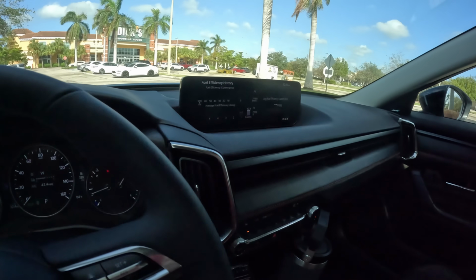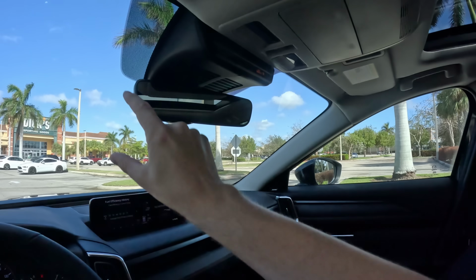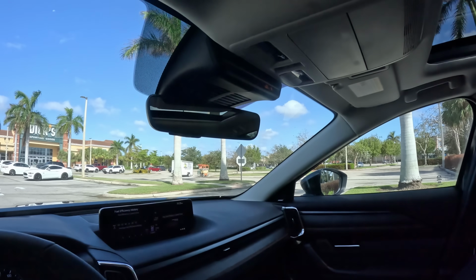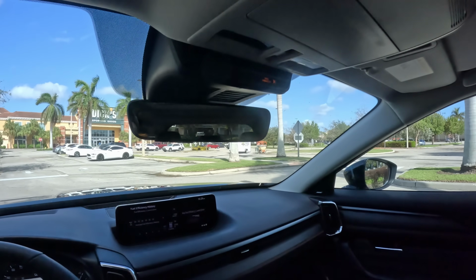All right, what else do I have on the list? No digital rearview mirror. It is available on something like a RAV4, for example. This is auto dimming here on this model. Digital rearview mirrors in a vehicle like this, it's not that big of a deal to me.